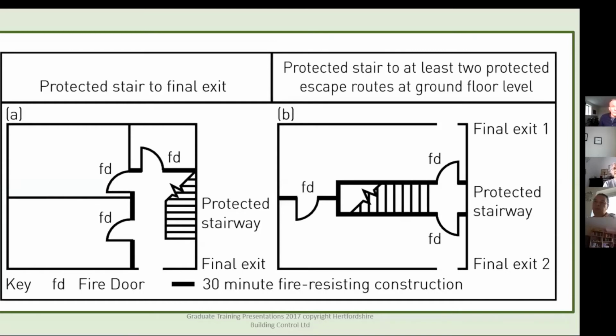These are the optional arrangements. I'm going to grab a laser. Les was very free and easy with his laser pointer, so why shouldn't I be? Yes, right. These are the optional arrangements for ground floor level.